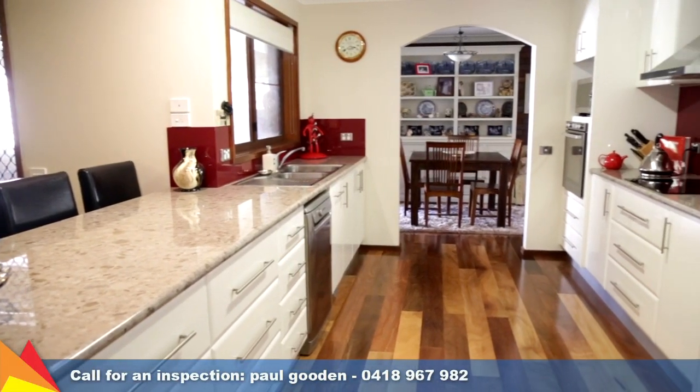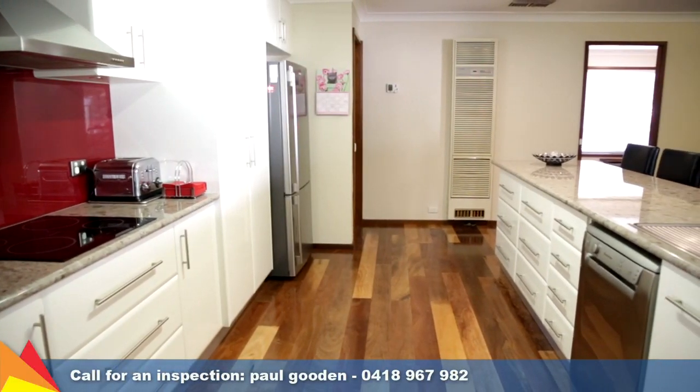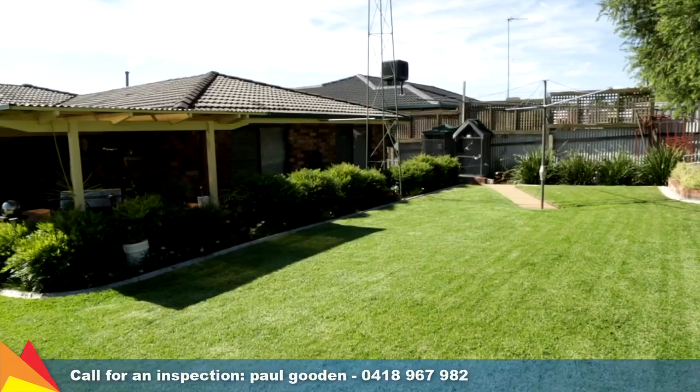The kitchen has been completely renovated and includes an abundance of cupboard and bench space, plus quality Ariston stainless steel appliances. And you can entertain rain, hail or shine under the extensive alfresco area.